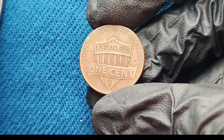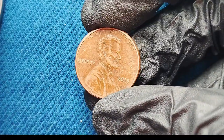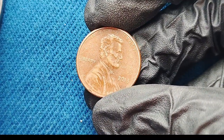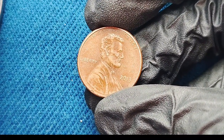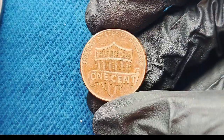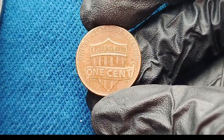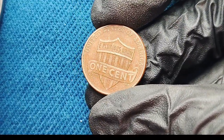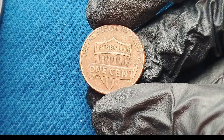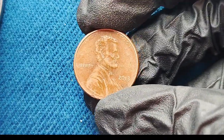How can a coin born in 2013, a year most collectors barely glance at, contain secrets powerful enough to change someone's financial life? That's where the mystery begins. Because this isn't just a penny. It's a quiet anomaly, a modern coin with old-world rarity. And today, we're diving deep into the twists, the errors, the overlooked details, and the heart-stopping market surprises behind the 2013 no-mint mark Lincoln cent.